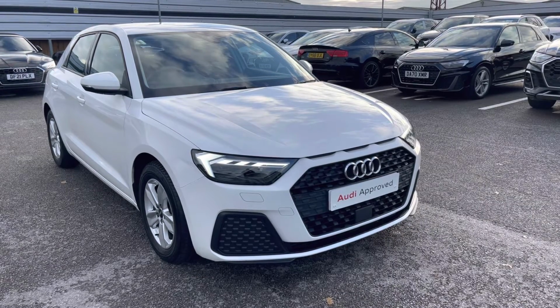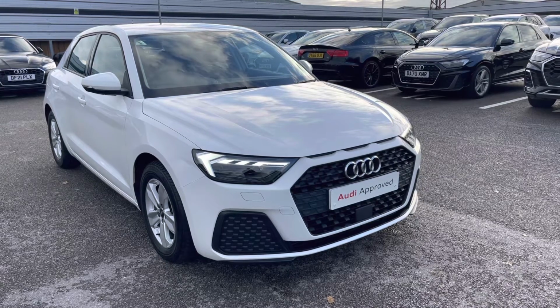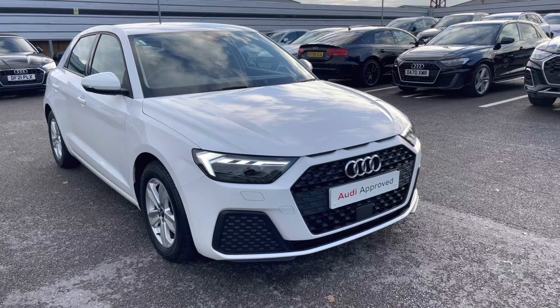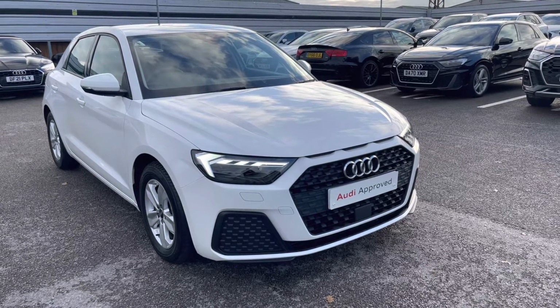Today I'm looking at the Preview Audi A1 Sportback Technik 30 TFSI. As part of our preview scheme comes a minimum 12 months manufacturer warranty and 12 months roadside assistance. I will now begin my 360 tour of this vehicle.